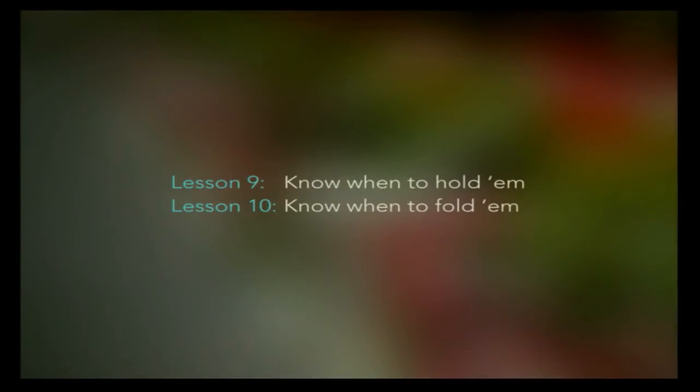So as I was making these slides, I kind of laughed at myself a little bit, because it sounds like I'm plagiarizing Kenny Rogers. So if it helps people remember them, we'll go ahead and restate them this way. Lesson 9, know when to hold them. Lesson 10, know when to fold them.